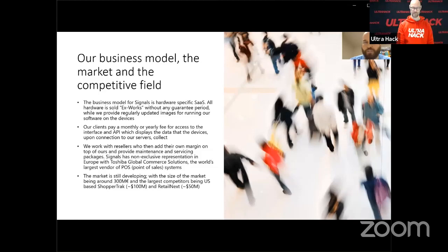Our business model is hardware-specific SaaS. Our clients pay a monthly or yearly fee to access the data that the devices collect. And we work with resellers who typically have their own margin and provide maintenance and servicing packages on top of the service. As an example, we work with Toshiba Global Commerce Solutions, the world's largest vendor of point-of-sale systems within Europe.